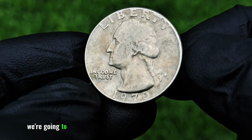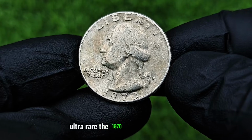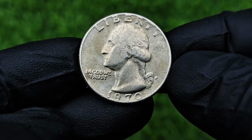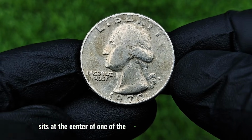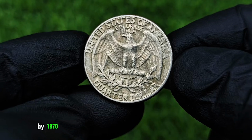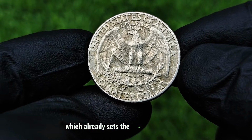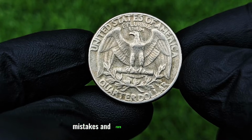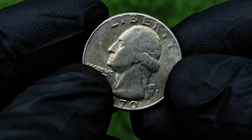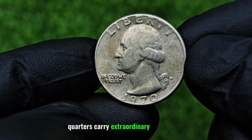And fourthly, we're going to explore the most valuable and expensive United States ultra-rare coin: the 1970 Washington quarter struck at the Denver Mint, which looks ordinary at first glance. Yet this coin sits at the center of one of the most fascinating value stories in modern U.S. numismatics. By 1970, quarters were no longer made of silver for circulation, which already sets the stage for confusion, mistakes, and rare transitional pieces. Most people spent these coins without a second thought, but collectors now know that certain 1970 D quarters carry extraordinary importance.